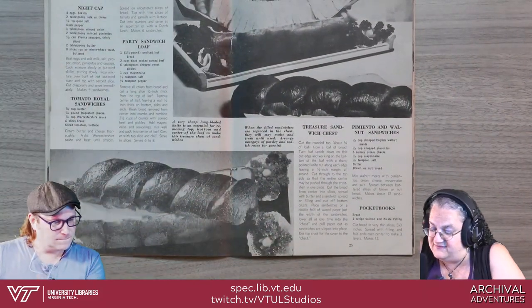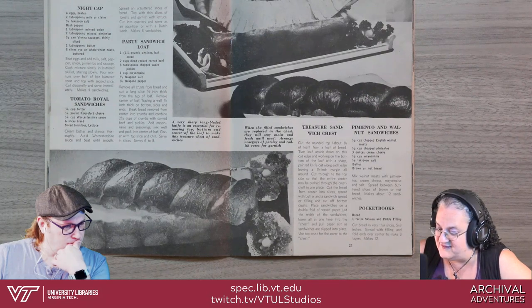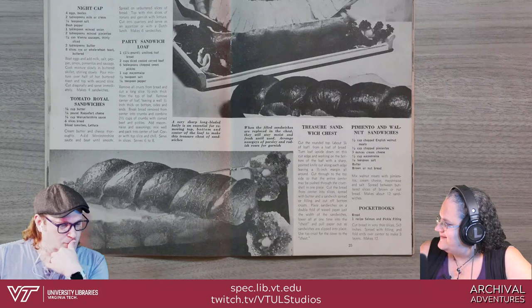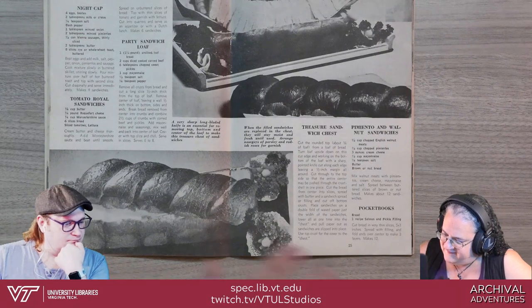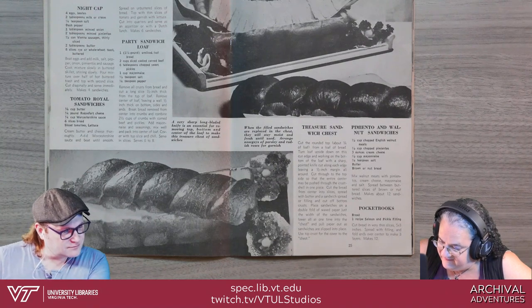The party sandwich loaf. You have one unsliced loaf of bread, 2 cups of diced cooked corned beef, 6 tablespoons of chopped sweet pickles, 1 cup of mayonnaise, and some salt and pepper. You cut off all the crust so that your frosting can work its way into that sandwich, I guess. Then you make the long slices and fill it up. This one is frosted with mayonnaise.